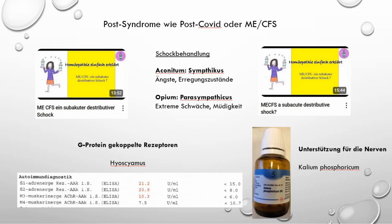First of all, I had worked out my theory of subacute distributive shock that can underlie this illness and gave my daughter aconite and opium, one globule each every day to influence the autonomic nervous system, which helped her a lot. I gave aconite for situations in which the sympathetic nervous system took over, such as anxiety and other states of excitement, and opium in situations in which the parasympathetic nervous system took over in states of extreme weakness and tiredness. These two medicines alleviated her symptoms, and so we did not need any other sedatives or stimulants.